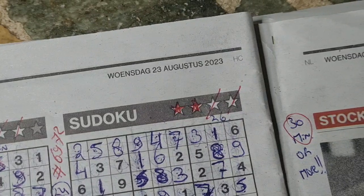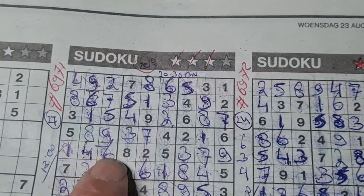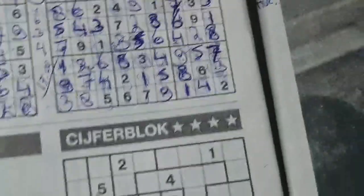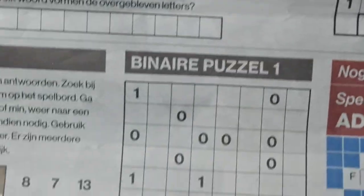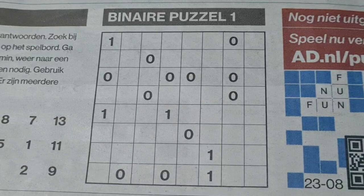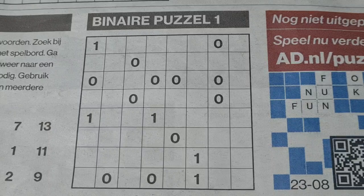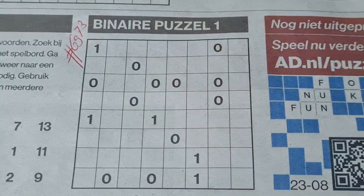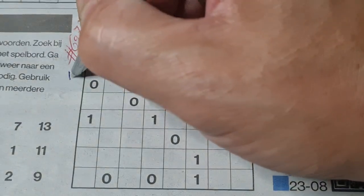In this edition of today's newspaper, on Wednesday, August the 23rd, 2023, I've already solved two puzzles, the 3 stars and the 4 stars Sudoku. Two puzzles remain, the tectonic, aka jigsaw Sudoku, and the binary. Yes, it's binary time. And this one will be number 6973. Before I start, I always count the printed digits. This one has 16 printed digits.